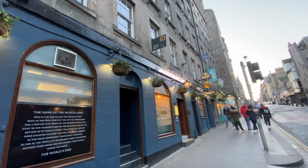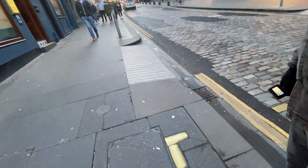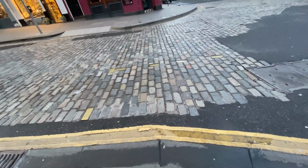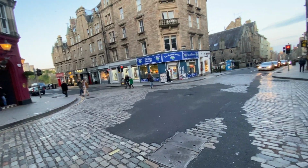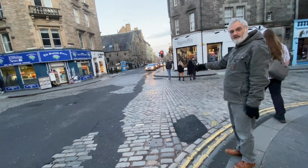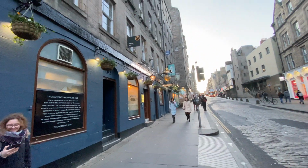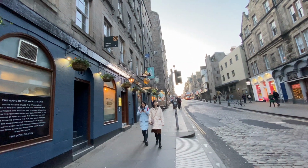So the World's End pub was situated right by the toll booths. These gold bricks indicate where the toll booth was located, and there's one on that side. And then the city walls would have been right here. They're gold bricks. Yeah, don't go out in traffic. So because it was situated here, it's called the World's End pub.